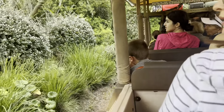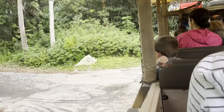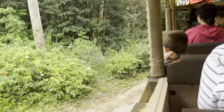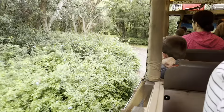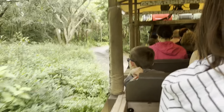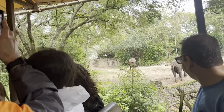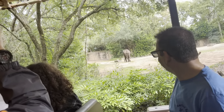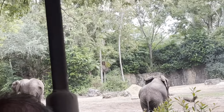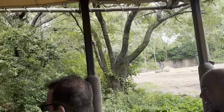Let's see if we can get a little closer to these elephants. Now, as mentioned, the largest land animal in the world. Well, elephants eat about 300 pounds of food in a day. The elephant is right there. Now, you can't really tell from here, but the reason they get the name African elephant is, well, obviously we're in Africa, but also if you see their ears are kind of shaped like Africa.